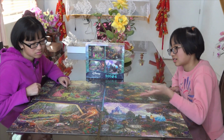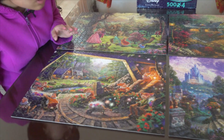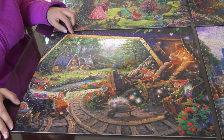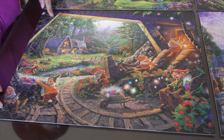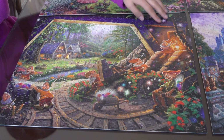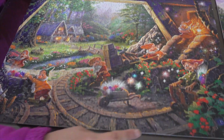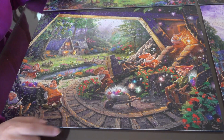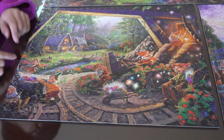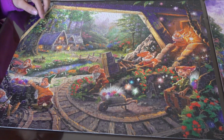And now it's Mimi's turn to do her puzzle. So this is the third puzzle we finished. We completed building, and this was actually the hardest one we built because it was really dark up here and it was hard to match up. And then down here, the railroads were really complicated because we couldn't tell the design and it was covered on the box. So this is called Snow White and the 7 Doors puzzle.